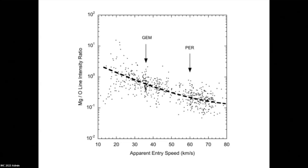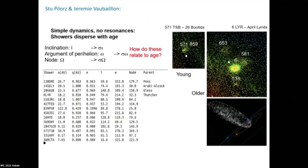And then you see there's a trend, and that trend describes how the material is released from the particles. So that trend basically gives you the average abundance. If you sit below that trend, then you likely have something that has a low sodium abundance, for example, or low magnesium. If you sit above it, then you have a higher one. And so those numbers are also presented in the book for each of the showers.